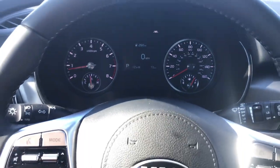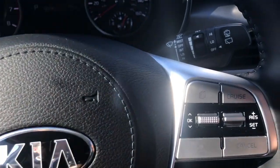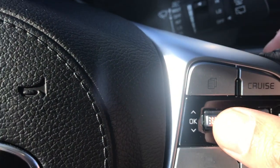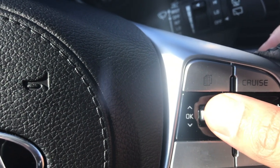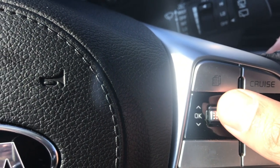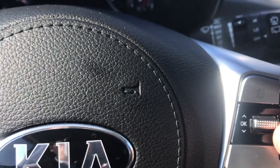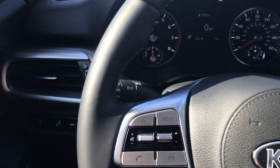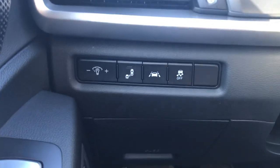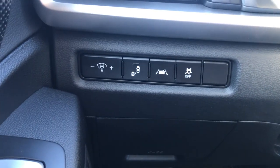Okay, then coming back out from the dash here, again, we were just using the page button and the scrolling function on the OK button, and then pressing in to select whatever it is we wanted to select for those features. Now, zooming kind of back out here, we have these buttons in the lower left side.